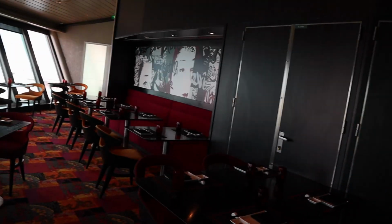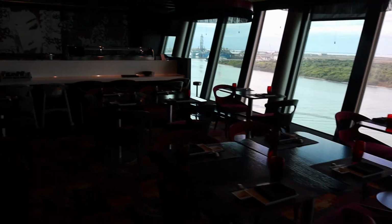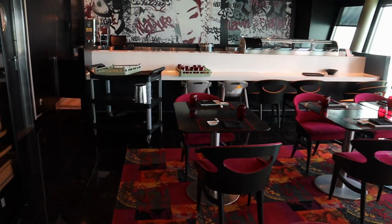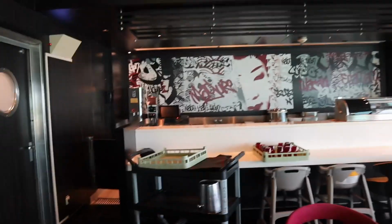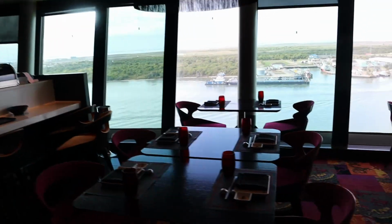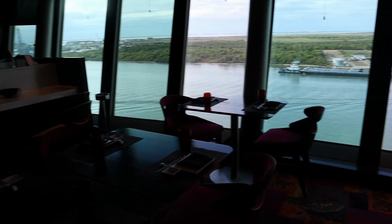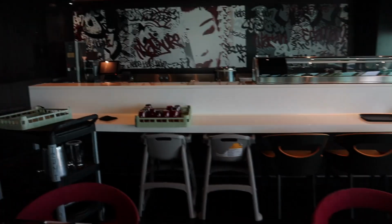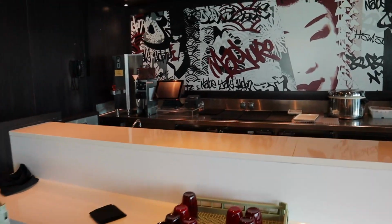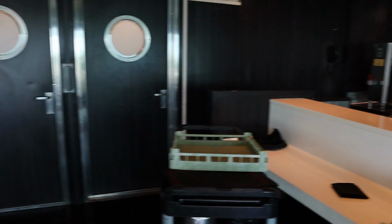Japanese cuisine. Now this restaurant is an upcharge. It is not included in your package while boarding the Voyager of the Seas. On the Freedom Class ships, they have the hibachi area where they stand and cook your food right there for you at your table. On the Voyager class, they don't have the hibachi area, but they will cook your food and bring it to your table. The Japanese food was good, but remember, this is an upcharge. It's not included in your package.